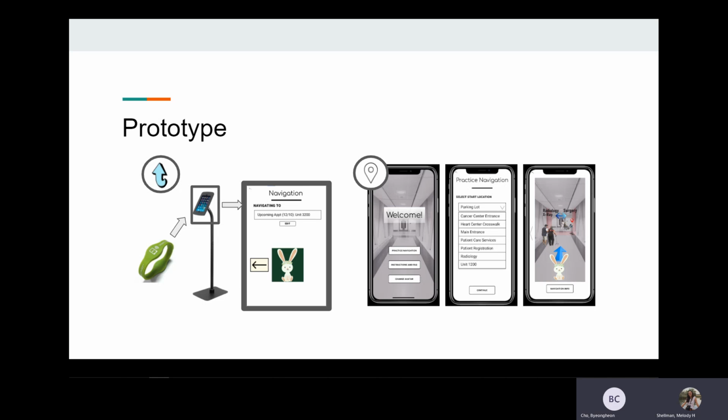In terms of our overall system, a patient is registered with our system. They receive an RFID wristband in the mail. On the day of their journey, they wear their wristband to the hospital, and they're able to receive assistance throughout their journey with the wristband in conjunction with kiosks that are located at navigational decision points throughout the hospital. On the left-hand side, you see the wristband and the iPad stand, which is our kiosk. Once a patient goes to scan in, they see their avatar that they initially selected and directional guidance to decide which way to go to get to their destination.